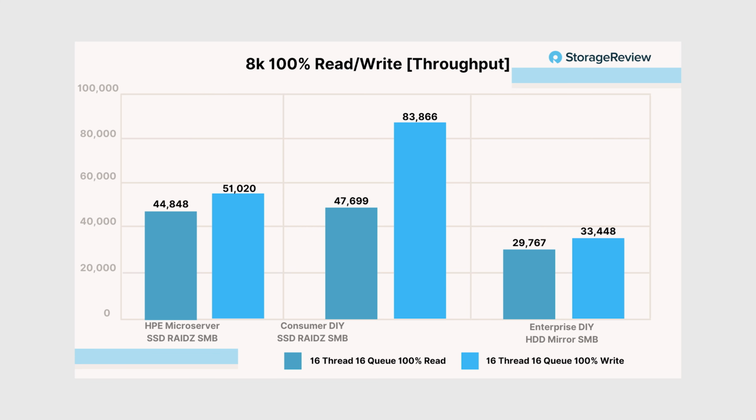I mean, most home users, at least, and even SMBs are going to be mostly writing files, though, right? Media files, things like that. Yeah, although it could be anything. So this, again, is another thing of understanding your use case.